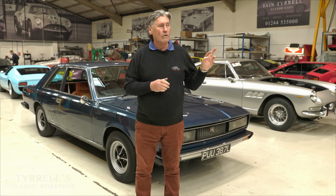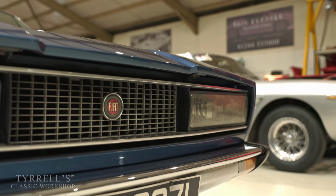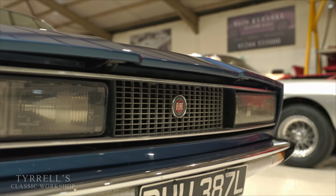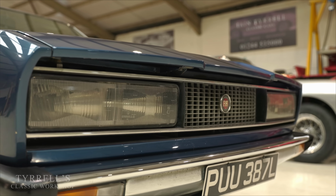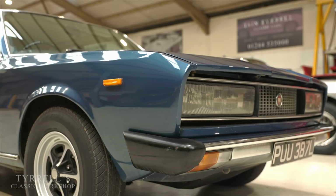When I was 19, there were two restaurateurs, two hotel owners local to me in my hometown of Wallasey, and they both had blue metallic Fiat 130 coupés. And I thought these were absolutely beautiful cars. I didn't know a lot about them, but styling wise, they were just stunning. That started my journey really with Italian cars, I would say.